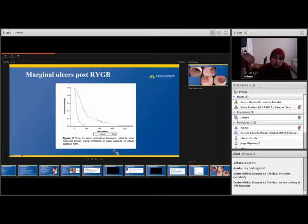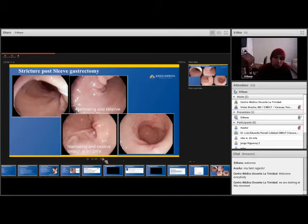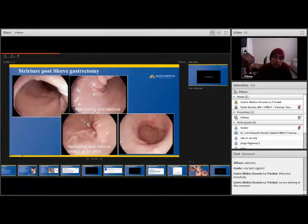Now, this is, I would consider, a landmark paper by Alison Schulman and Chris Thompson. And what they showed is that the open PPI reduces the time to healing in these patients with gastric ulcers post-Roux-en-Y gastric bypass. And you can see here, this is the time to healing, the number of days. And this is the open capsule, and this is the closed capsule. So the closed capsule, it takes much longer for healing. So if you have any patients with a non-healing Roux-en-Y gastric bypass marginal ulcers, try using the open capsule twice a day, and that should improve healing.